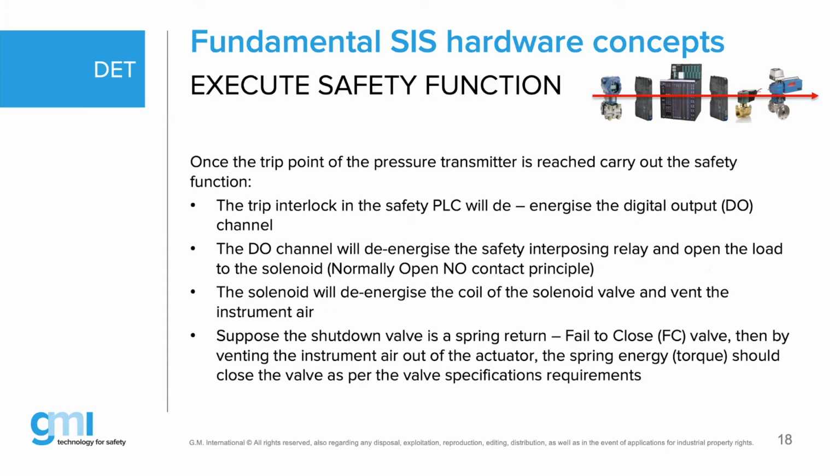Now, executing the safety function, as I was already explaining in this example of the safety loop itself, we will go step by step through this loop and look at how we de-energize. What do we need to go to a de-energized mode? Once the trip point of the pressure transmitter is reached, it is recognized by the transmitter, led through the barrier, and goes to the analog input module, providing the right interlock logic in your safety PLC, recognizing the trip point. It powers off the digital output module. The digital output module powers off the interposing relay. The interposing relay opens the contact, opening the load to the solenoid. The solenoid removes the air vent of the actuator. And that is the whole scenario that we want to look at step by step now.